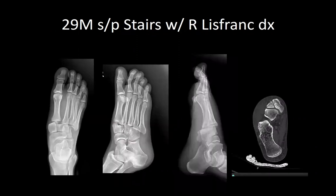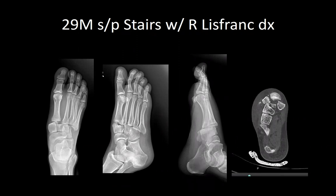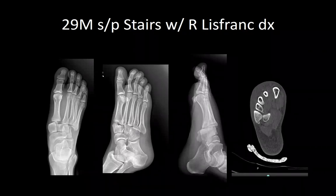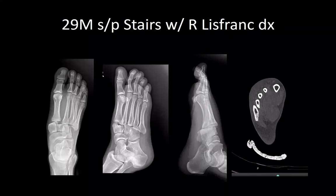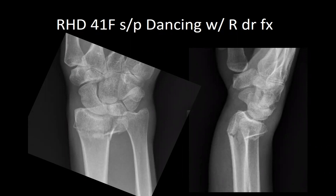Next is a 29-year-old male who jumped down six stairs and landed on a rock. He has this right Lisfranc injury dislocation. This patient was scheduled to go to surgery, and after I splinted, he left against medical advice. Why did he leave? He just didn't want to stay. I'm actually not sure. He eloped. We got a call from the ED that he wasn't there anymore.